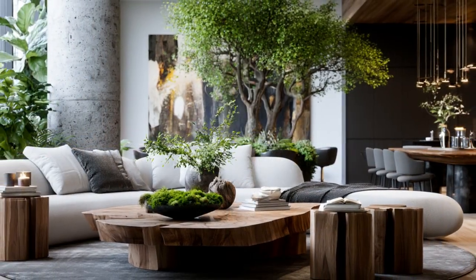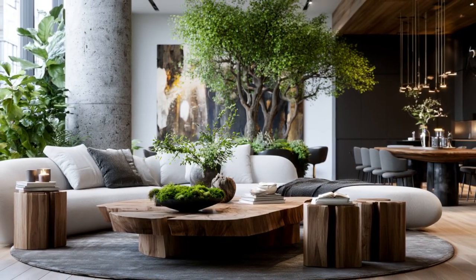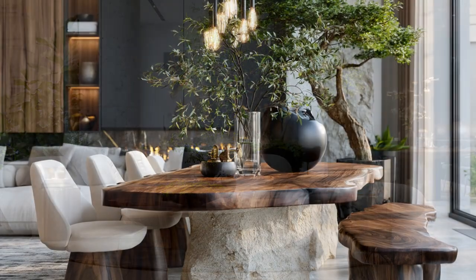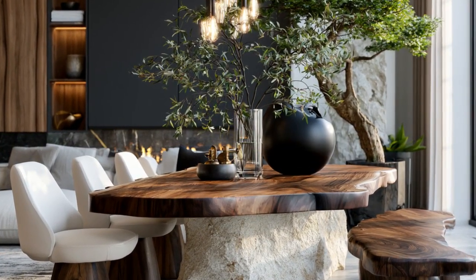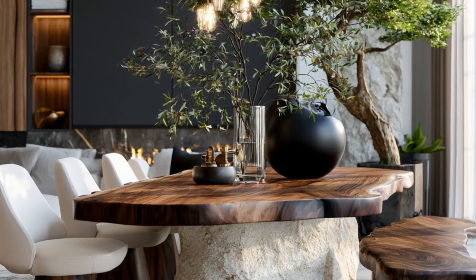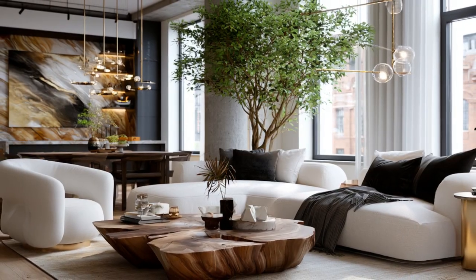Ultimately, sculptural condo design works best when beauty and practicality exist together. Every artistic element should contribute to the experience of the space, whether through comfort, storage, movement, texture, or visual impact. When contemporary function meets expressive form, a condo can feel both highly livable and remarkably sophisticated.